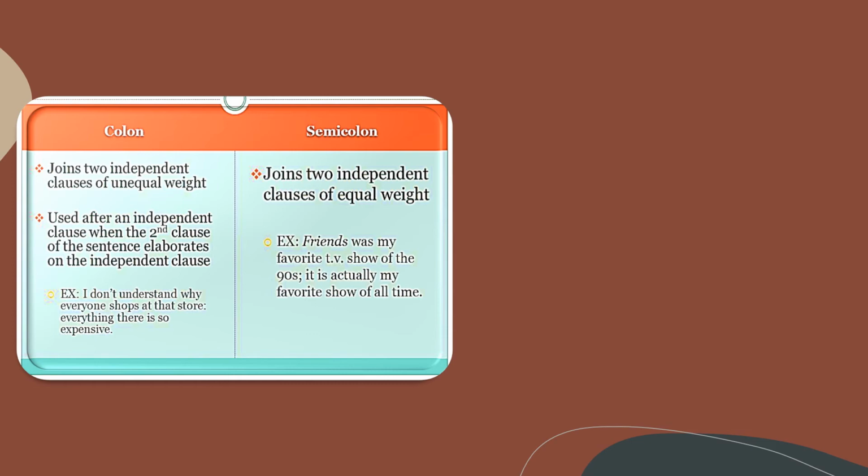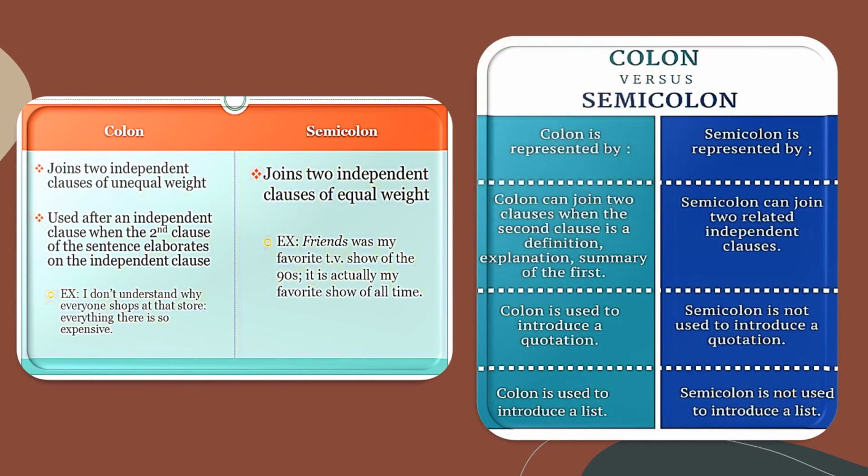So there's a slight difference between the colon and the semicolon when we are joining independent clauses of unequal weight and equal weight. Also, the colon is represented by 2 dots, and this is represented by a dot and a comma. Now, a colon can join two clauses when the second clause is a definition, explanation, or summary of the first clause. So the first one is the one with a lot of weight, main understanding. And the semicolon can join two related independent clauses. They can be two little different things of equal weight. Now, a colon is used to introduce a quotation, whereas a semicolon is not used for that. And a colon is used to introduce a list, whereas a semicolon is not used to do that.